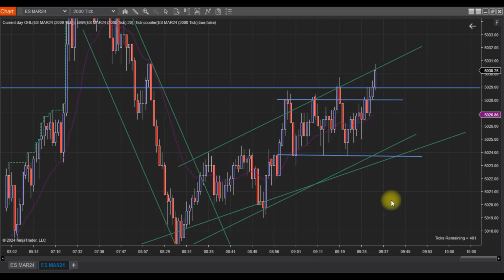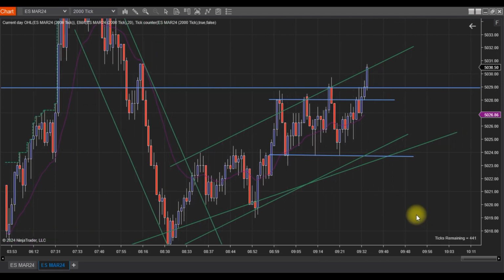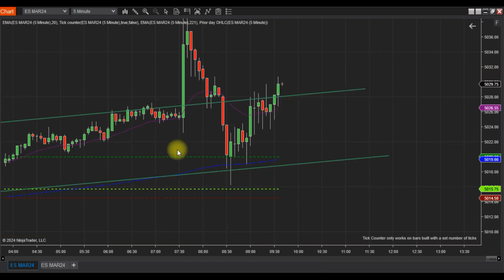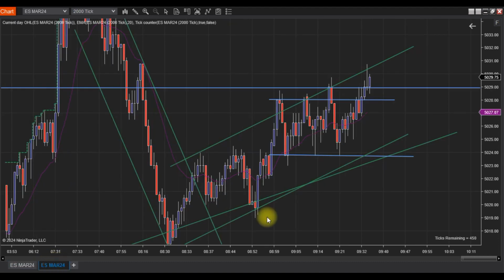Starting to look like a little bit more of a convincing break. Let's see how it finishes. Remember, it's all about the finish. Glance at the 5. A little bit more convincing on the 5 as well. Not a lot of strength, but probably enough to get a minor second leg up. Right, so you think of it as a few things, but I'm going to think of this as a range. First leg, range, second leg, and I'm guessing it's going to be a minor second leg up.